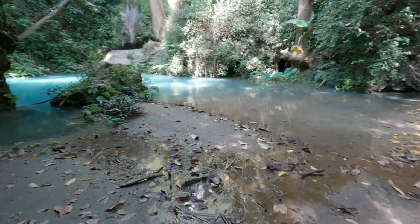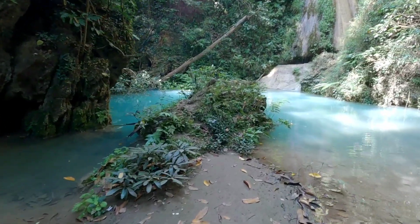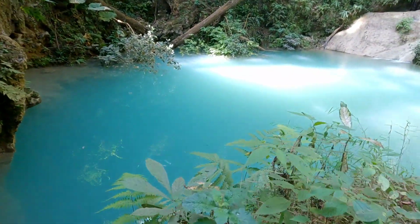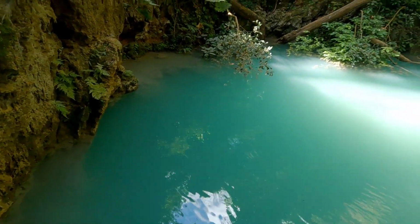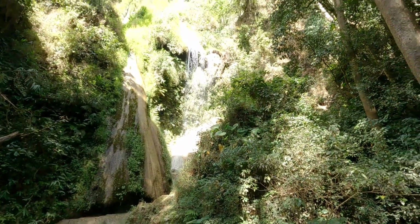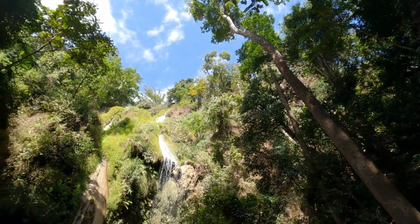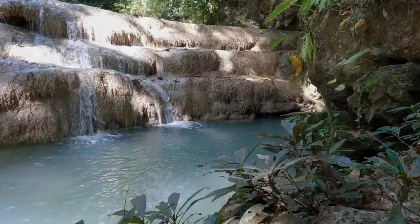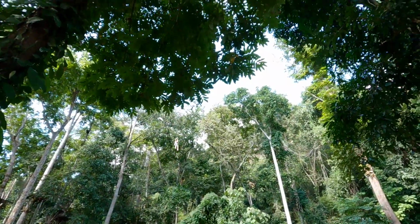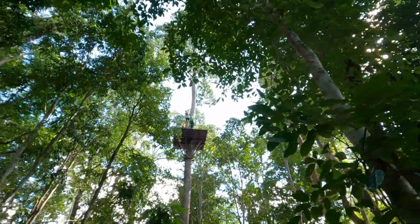Okay, so this is the pool. Wow. Look at the color. It's like emerald. I saw some fish there. Nice. Not too bad during the dry season. Yay, made it.